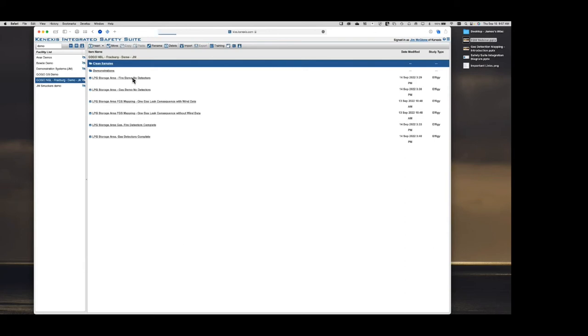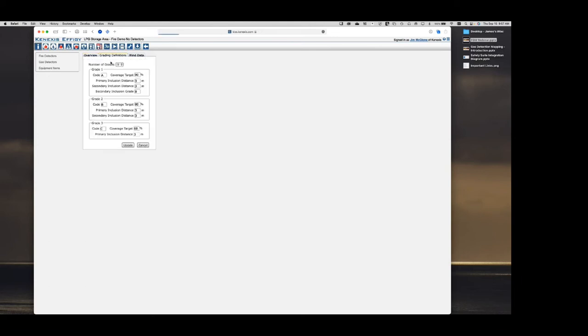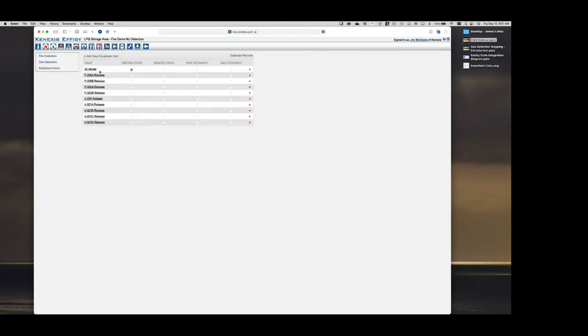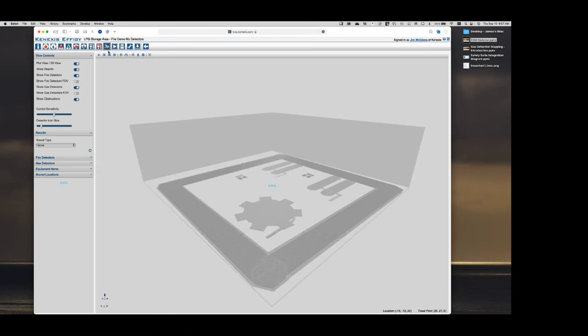Let me just pop into one real quick. I'm going to do fire detectors from the beginning. I have input my graded areas. I have input my wind data. I have no fire or gas detectors. However, I have an equipment item called a 3D model, which I'll show you now. Let me take a sip while this is loading.